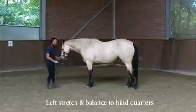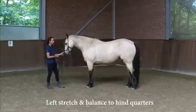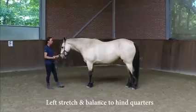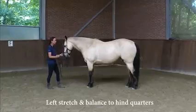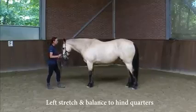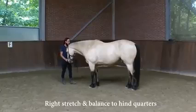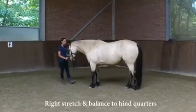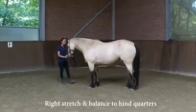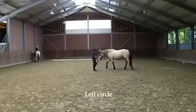So moving on to the groundwork audition. This is the stretch and balance of the hindquarters with me on the left side. He does a nice job with this, and I'm very proud of him for believing he can transition or move his weight backwards like this. It took a lot of patience and time to get him to believe in that and be relaxed about it. It's going quite nicely. And he's a very sweet horse, very obedient, and always does his best for me.